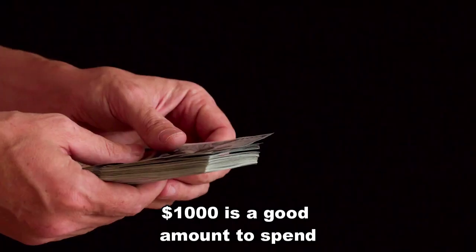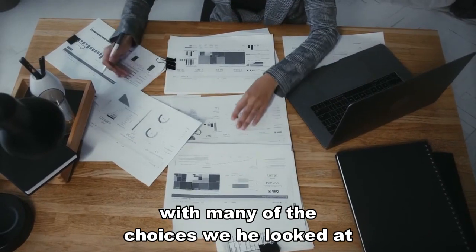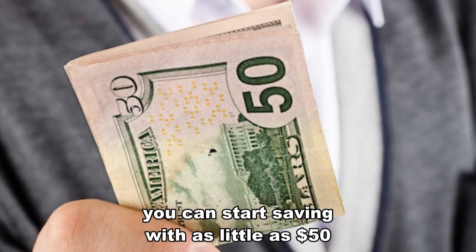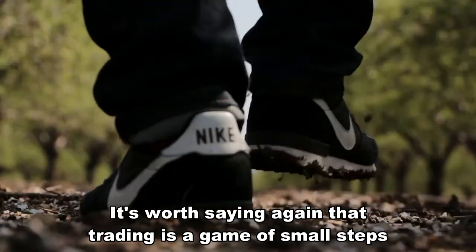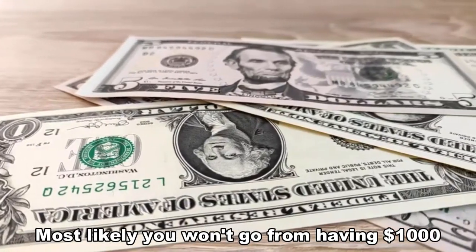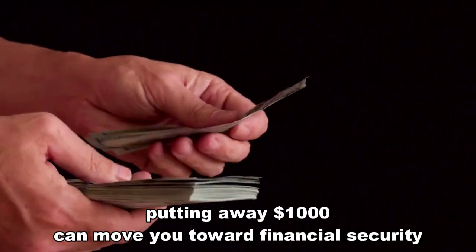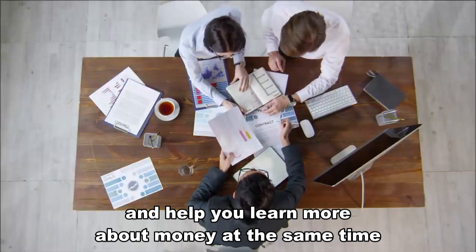In conclusion, even though it's not a lot of money, $1,000 is a good amount to spend. With many of the choices we looked at, especially ETFs, you can start saving with as little as $50 or even $20 every month. It's worth saying again that trading is a game of small steps. Most likely you won't go from having $1,000 to being rich with just one investment. Instead, putting away $1,000 can move you toward financial security and help you learn more about money at the same time.